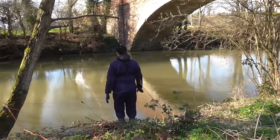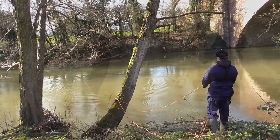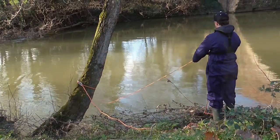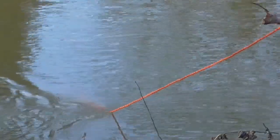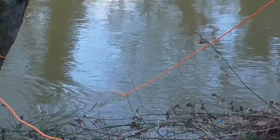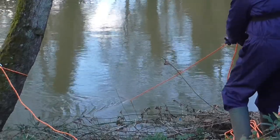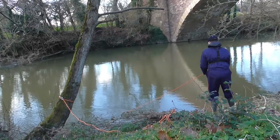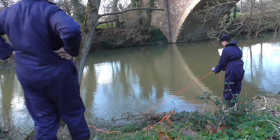First throw with his Online Magnet. In it goes, and the flow is taking it well down as it sinks. Have to try and keep it clear of all the bushes. It's just getting caught on stuff. It could be trees and branches, so try and keep it moving, or it could be heavy bits of metal. Let's get a big magnet to catch something that sticks to it.